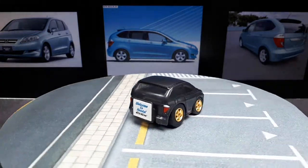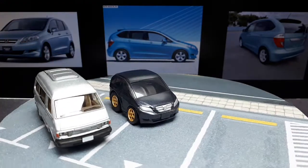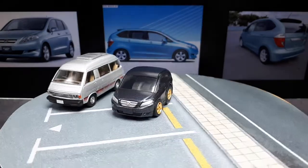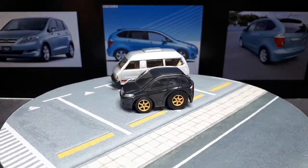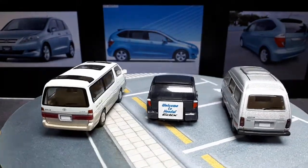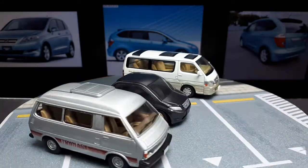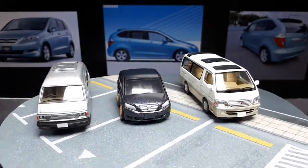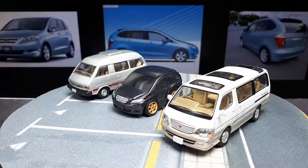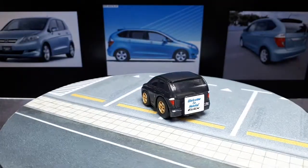I don't have really a collection of minivans. I do have this TLV, an old Town Ace, and this other TLV of a High Ace, which is a full-size van, I believe. Width-wise, it feels like it could be around the same scale, but obviously lengthwise not so much. Height-wise also seems like it could fit in. Let's take these guys out.